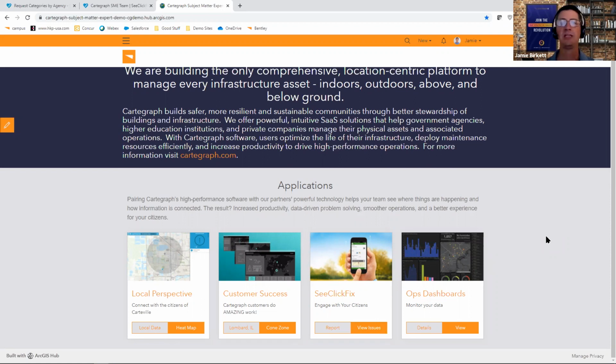But it's really easy just to, again, I have no developmental skills and I built this. So it's kind of a nice modular approach where I can build a website and then host it on my ArcGIS Online site. So let's look at a few examples of how we can push data out of Cartograph and into some different Esri products.